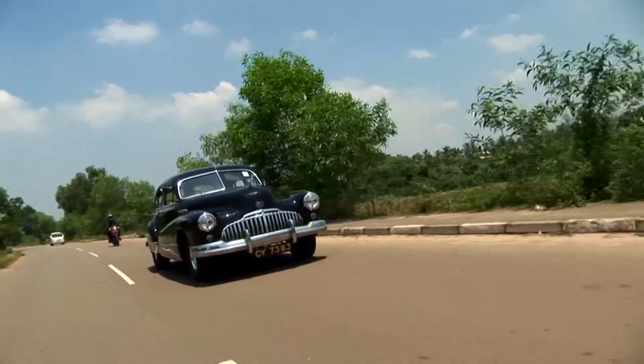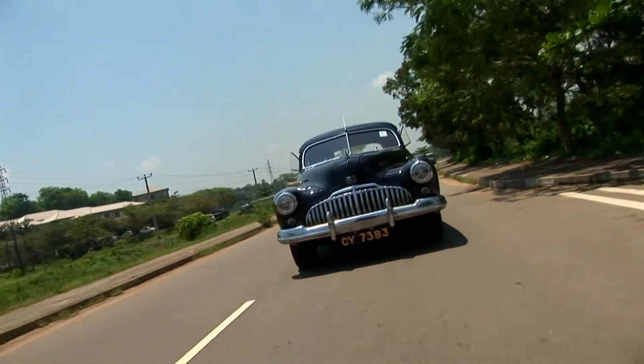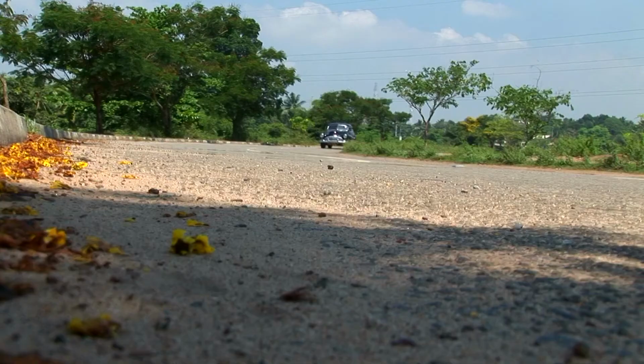Of course, stopping is an entirely different matter since its 2-ton weight completely overpowers the 12-inch drums fitted to all corners. So it's definitely better to stick to a sensible pace and just enjoy the experience.